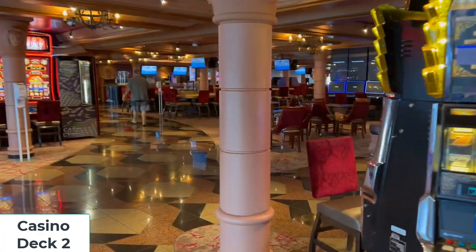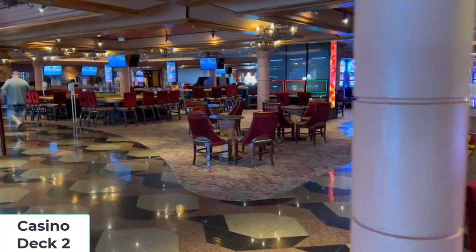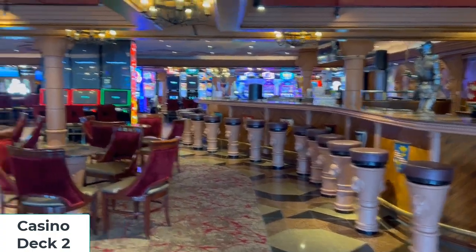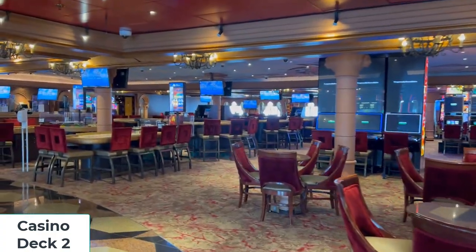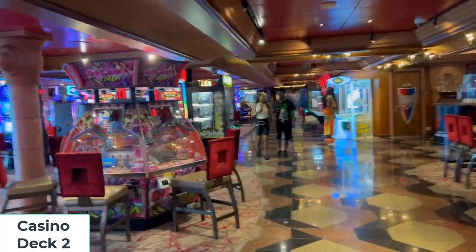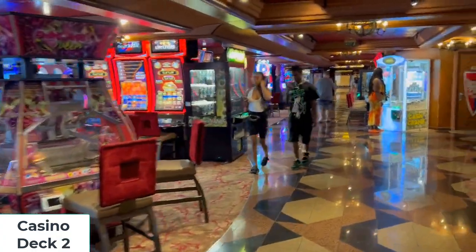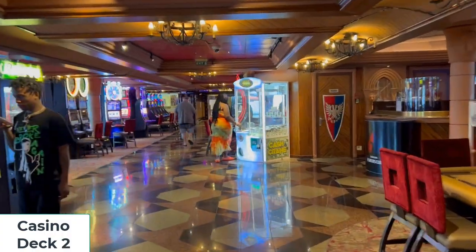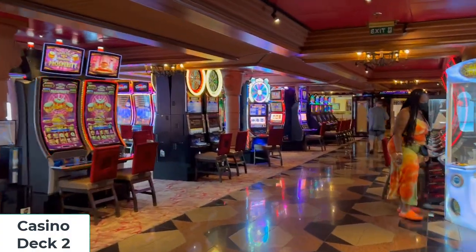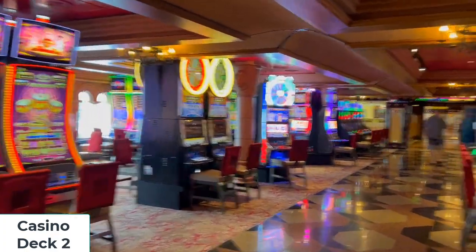The casino on the Legend is quite large, with one side for smokers and one side for non-smokers. You are only allowed to video in the casino while in ports or while it's not open. Sometimes if you gamble a lot, you may be even offered a cruise deal on future cruises, and even offers for free drinks at the casino bar, which is very nice.